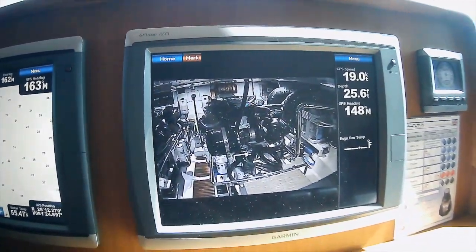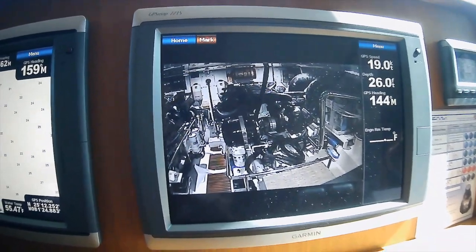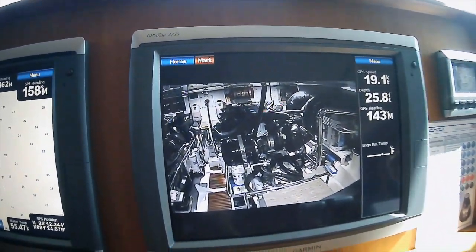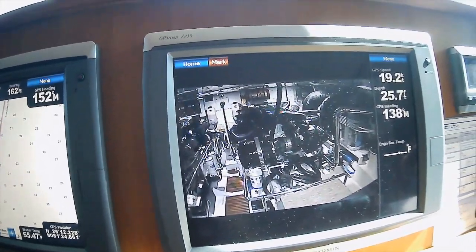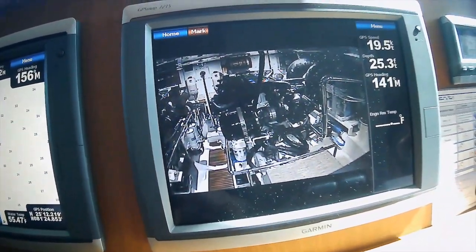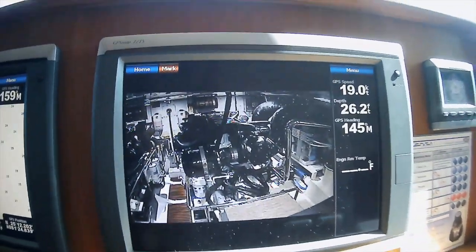On the other screen right now, I have the engine room display camera. So I have a lot of choices here. I'm not really worried about radar and other displays at the moment. It's beautiful visibility. There's no other boats out here. So the engine room is the most valuable thing to me. But I could very quickly change that.